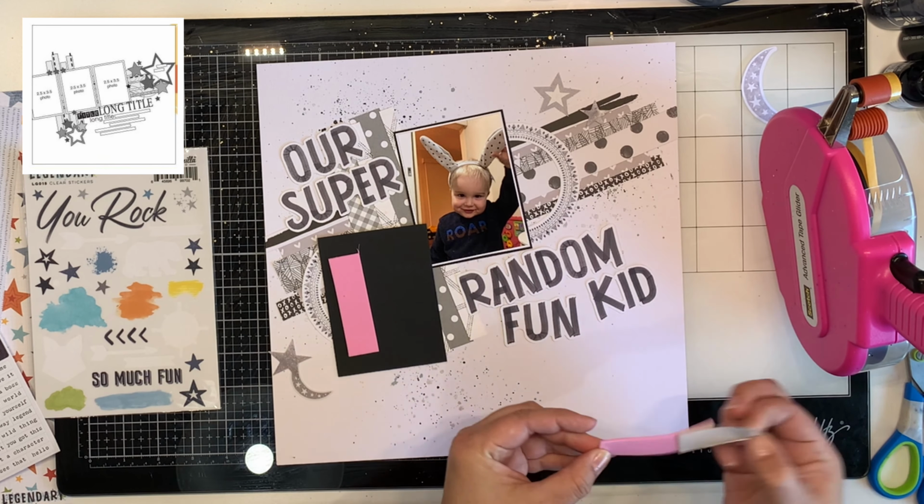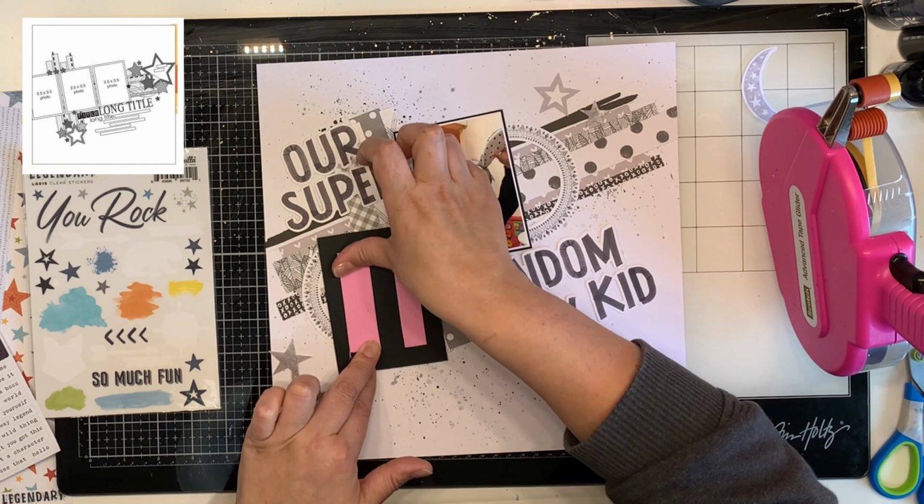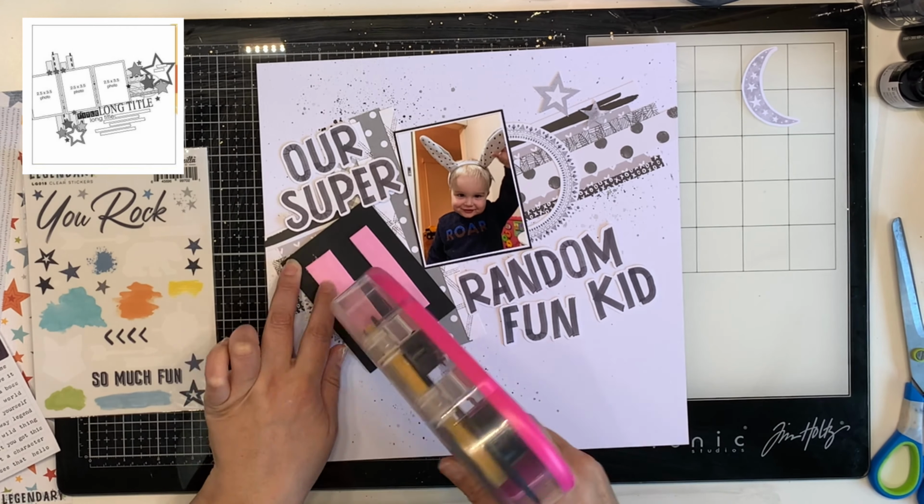You'll see me have to stick little bits of foam squares on the back of my title because I popped my title up. But I'm really happy with how this looks.